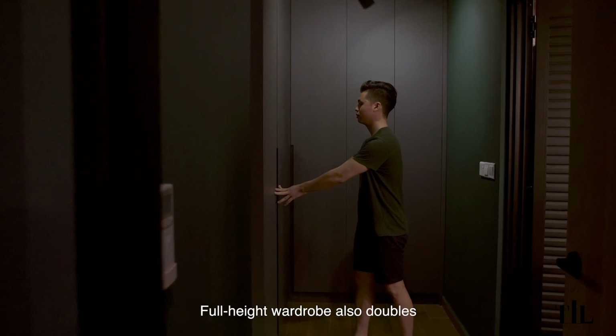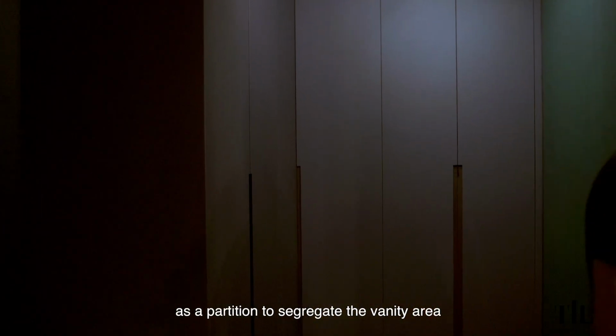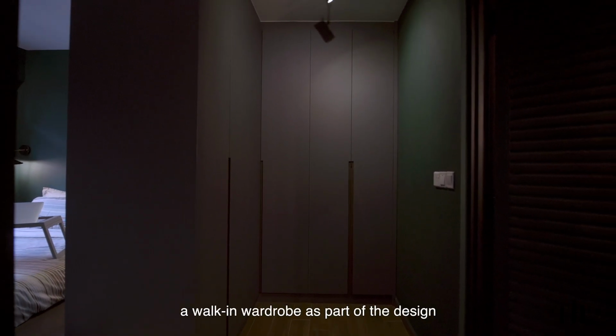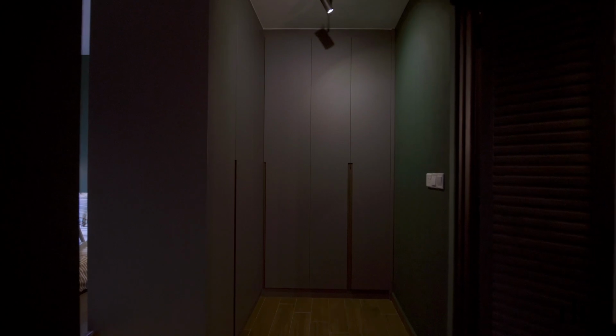Full-height wardrobe also doubles as a partition to segregate the vanity area and the sleeping quarters, creating a walk-in wardrobe as part of the design.